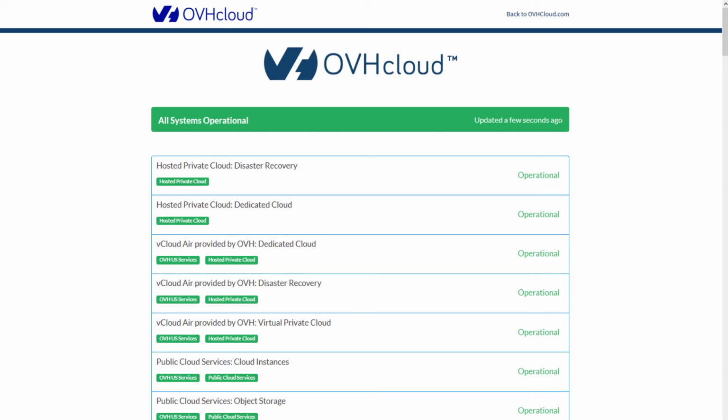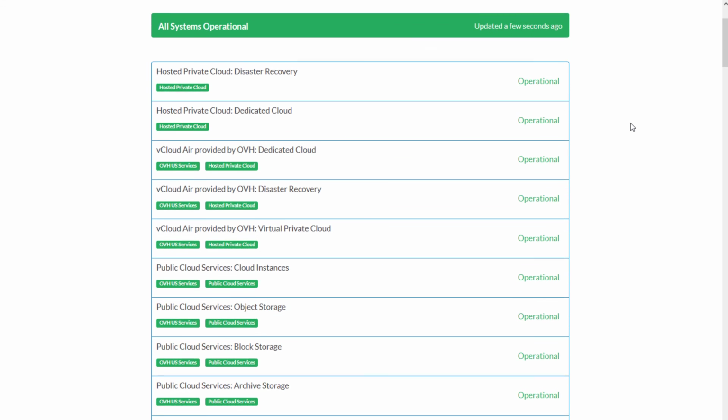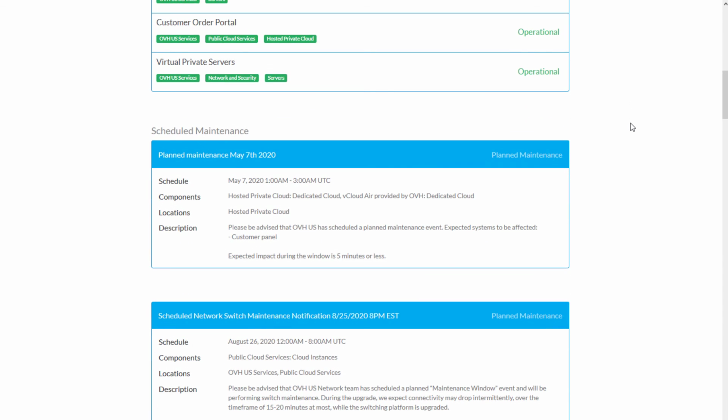The first tool I'd like to show you is our status window for our network and our operations. You can take a look and see all of the products that we offer and what their current status is. You can see on this chart everything's operational. We also include a listing of all of the scheduled maintenance coming up.